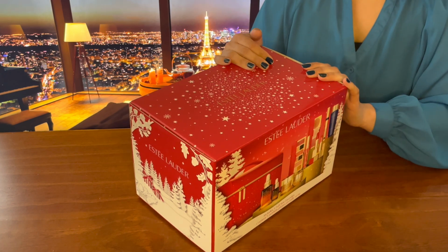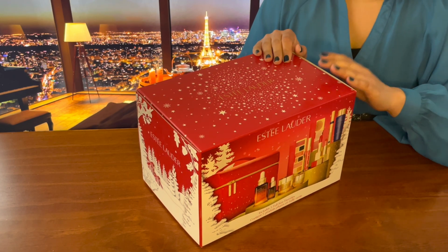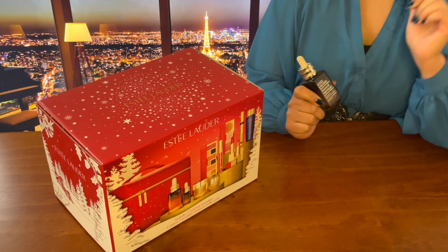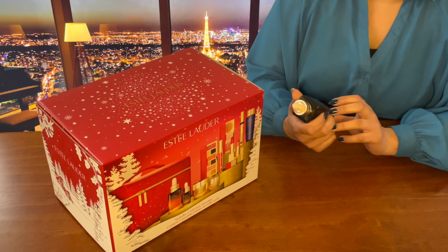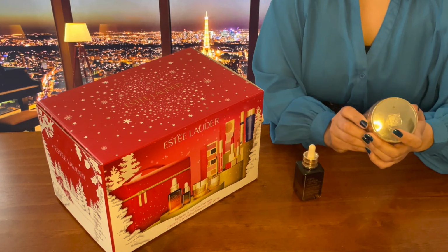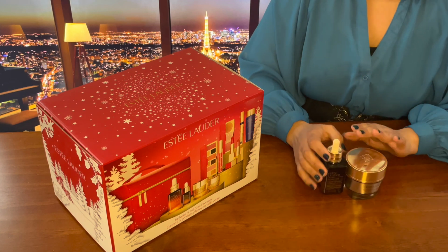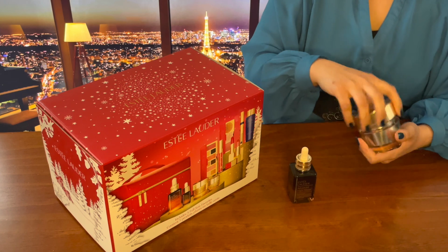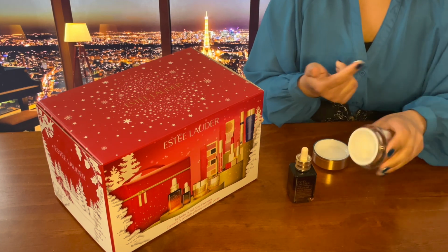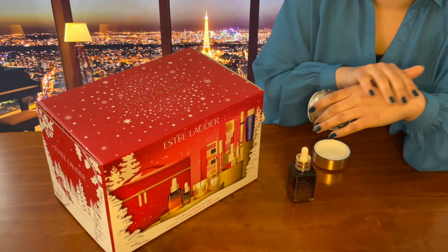Before I open this box, I wanted to show you the products I've been using from Estée Lauder. They are really a game changer for my skin. My favorite 2 products from Estée Lauder are, one is this serum. I don't have words to explain, I really love this serum, the Estée Lauder Advanced Night Repair Serum. And the other one, the cream, the Estée Lauder Revitalizing Supreme Plus. These 2 products are my favorite from Estée Lauder. You can see I almost finished this whole box, and the cream is so good. You can see the texture of the cream, it's very silky, very smooth and absorbs very fast in the skin.